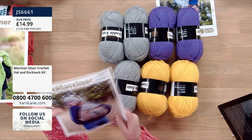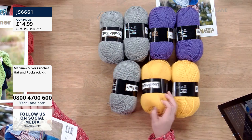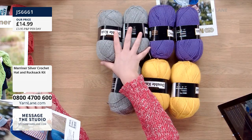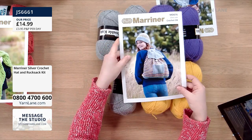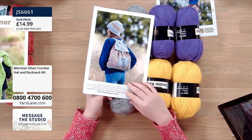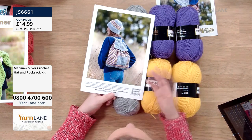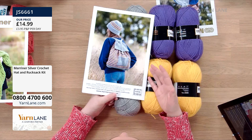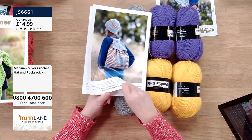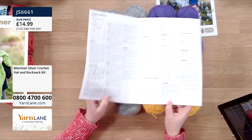And Marriner yarn is so, so soft. So this is your double knit, and you get two of the yellow, two of the purple and three of your grey. Plus you do get your Marriner's crochet pattern as well. So if you do know how to follow a crochet pattern, then absolutely go for it. This isn't just for the bag, by the way. You also get the pattern on how to do the hat.